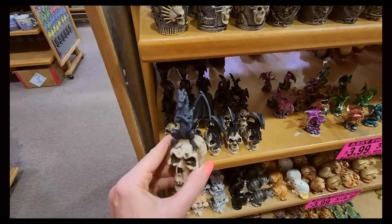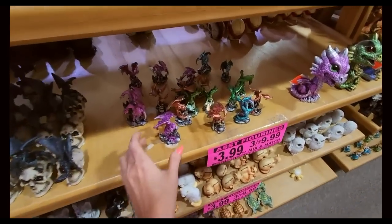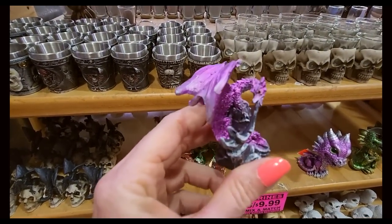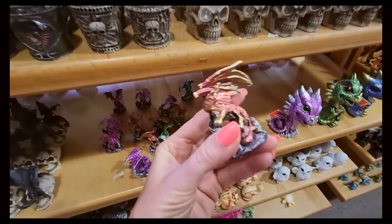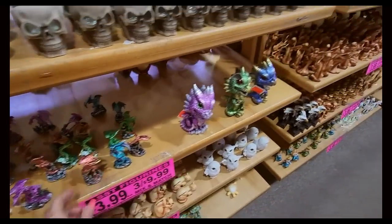More skulls. This skull has a dragon sitting on it, and he looks mad. I like the little colorful dragons. Those are actually really cute. I like the little dragons. Assorted figurines are $3.99, or 3 for $9.99.